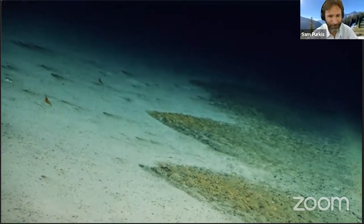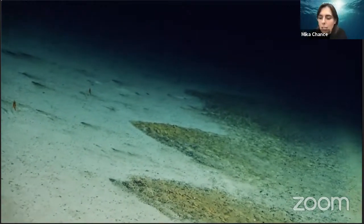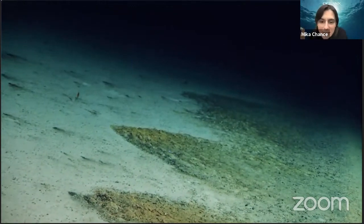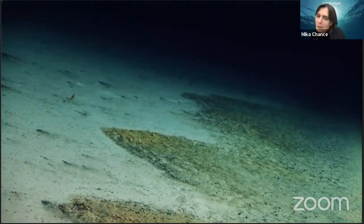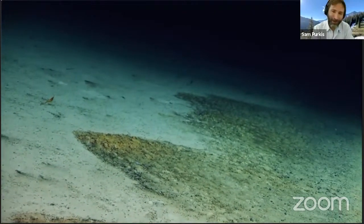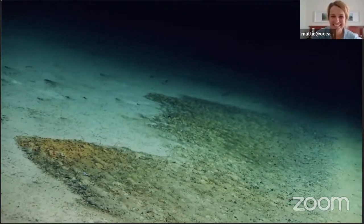Yes. Maddie or Sam, so we've got mollusks, we've got shrimp. Do they not boil? Would they taste good? We probably wouldn't want to eat them because of where they live. I don't know.